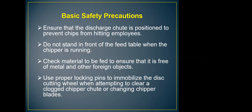I mean, there are times when some kids built a tree fort in it 30 years ago or whatever, and there might be some nails and things inside of things that you can't always see. But anytime you can, you want to make sure they're removed before you try to put anything through the wood chipper.